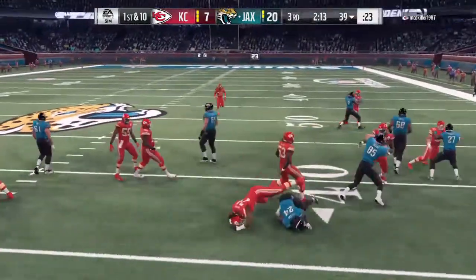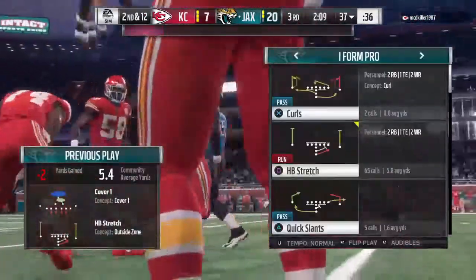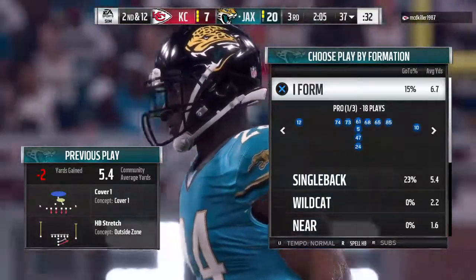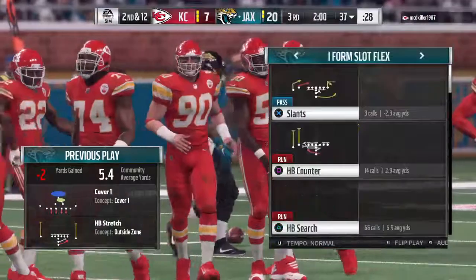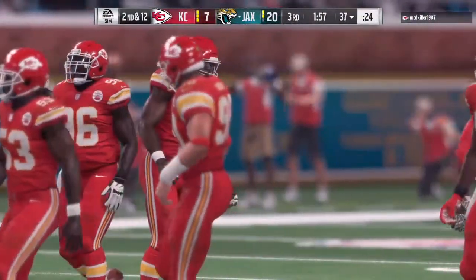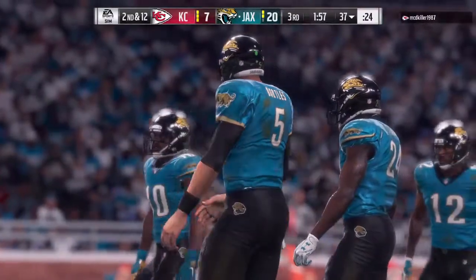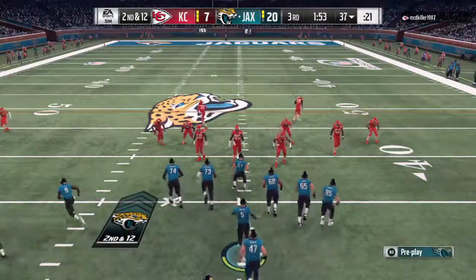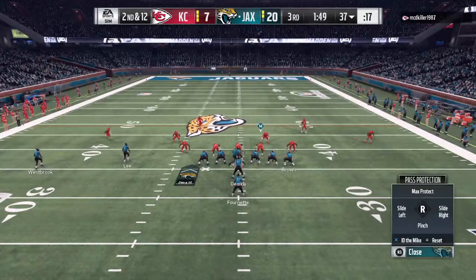Here's a carry for a former starter. This is T.J. Yeldon. A big hit. Knocked down sideways. Call it a loss of 2 on the play. And it'll be 2nd and 12. Here comes the D swarming to the line.